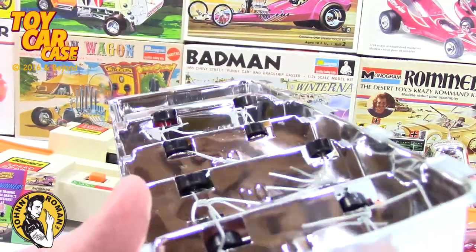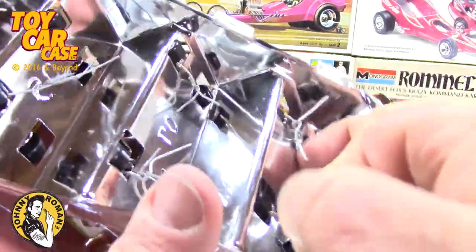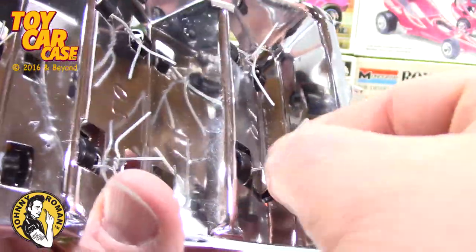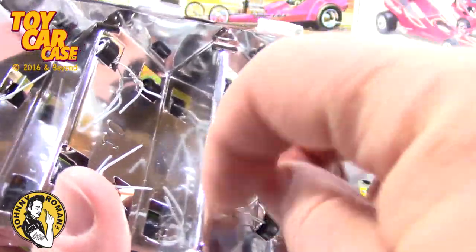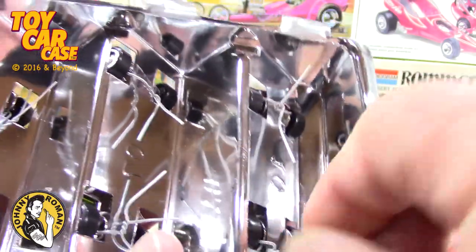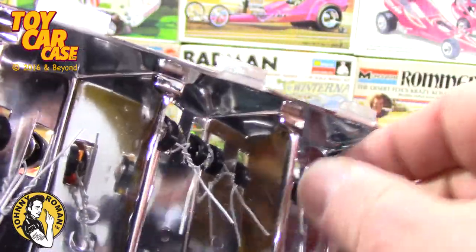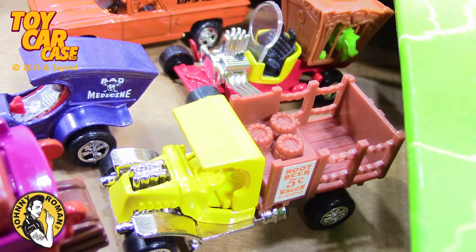So, like I said, these things are put together with twist ties. They're simple, like every little toy set you ever get. But man, these are around the axles, so you want to be extra careful that you do not jack the axles right off the bat, especially with a Tom Daniel kit. So you're going to be just twisting these off carefully. Take your time, kiddo.